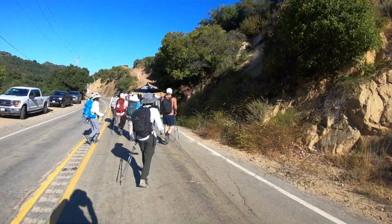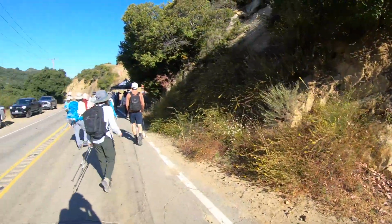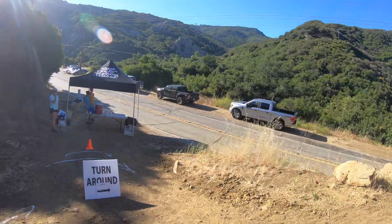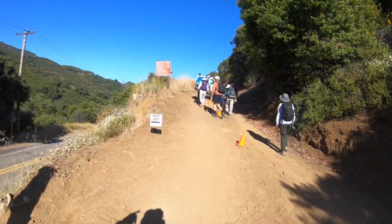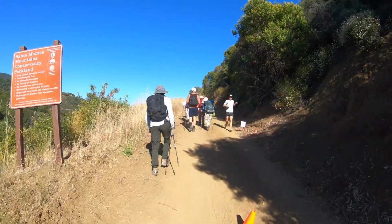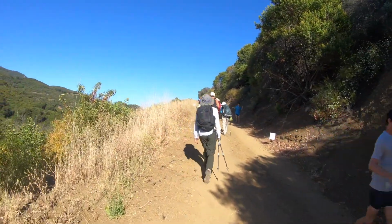So in crossing this street, be very careful. It's a busy street, and this is where the trail starts over here. Check this out. Okay, the date is June 21st, 2024, and this is how this hike starts out right now. And it starts out with this steep grade, as you can see up here.